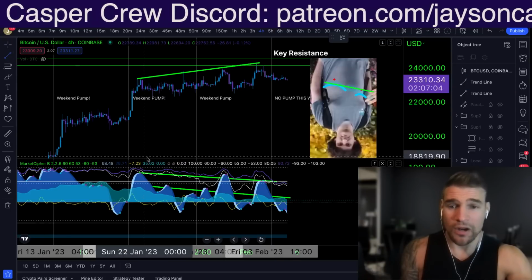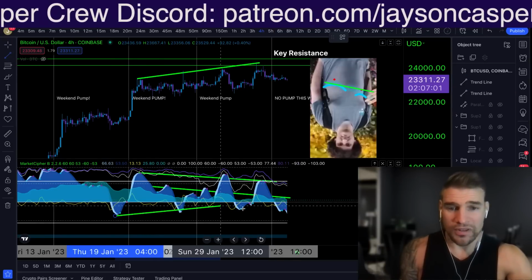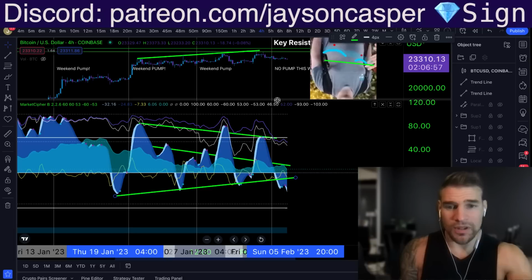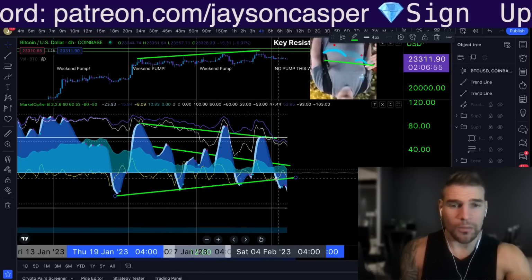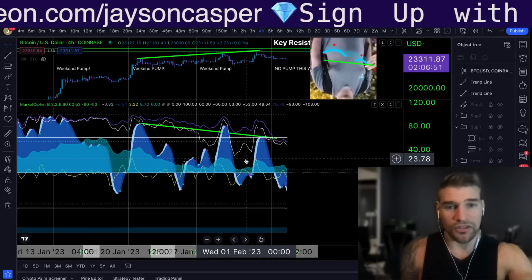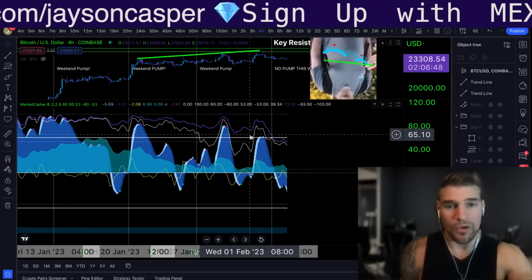In addition to that, the 4-hour Market Cipher B has broken down below this trend line. We can see that the momentum waves here were actually forming higher lows, and we've officially now broken that trend. And a lot of times you'll notice when the oscillator breaks a trend, it can actually lead to more follow through.